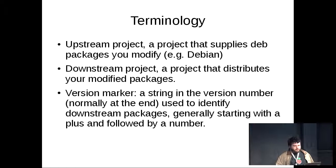And a version marker is a string within the version number, normally at the end, although not always, for reasons of maintaining version ordering, which is used to identify your downstream packages. So generally it starts with a plus followed by a number. Something like plus RPi is what we use in Raspbian, plus Ubuntu is what Ubuntu uses, and so on.